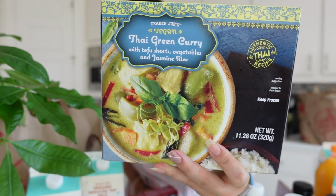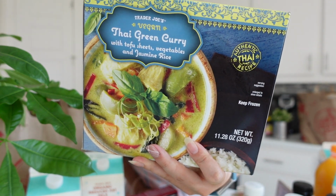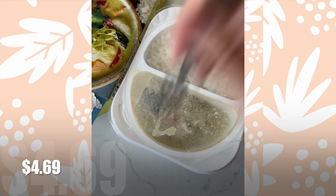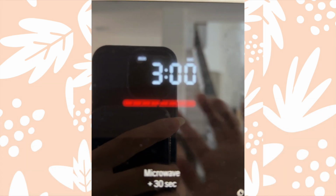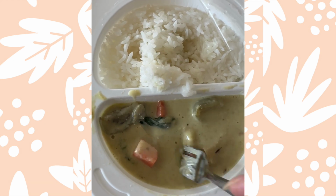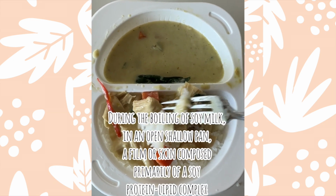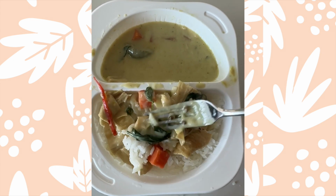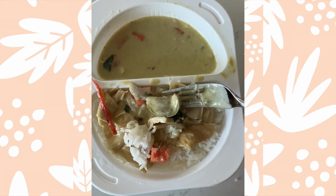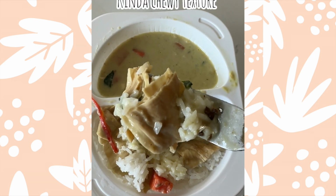I found a new item. This is the Trader Joe's vegan Thai green curry with tofu sheets, vegetables and jasmine rice. The nutrition facts. It says stir it a little bit and put it back for an additional 2 minutes. 4 pieces of tofu sheets. It's really popular in China. They give you a lot of curry. You can mix it with the rice, but there's definitely not enough tofu. This is what the tofu sheets look like. It's not the same as tofu, it's sheets.